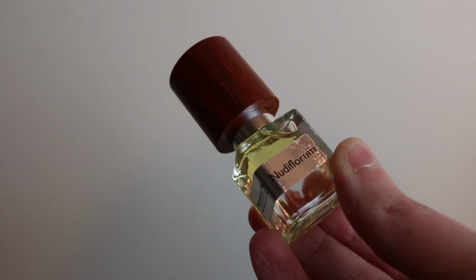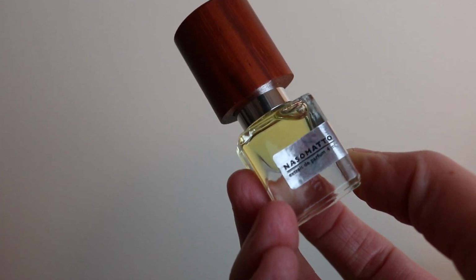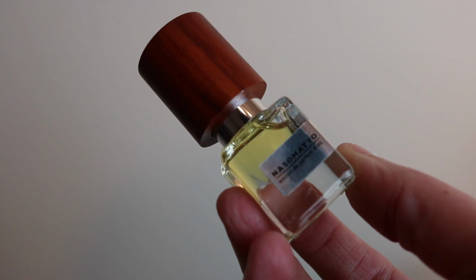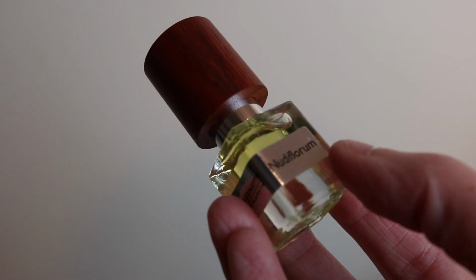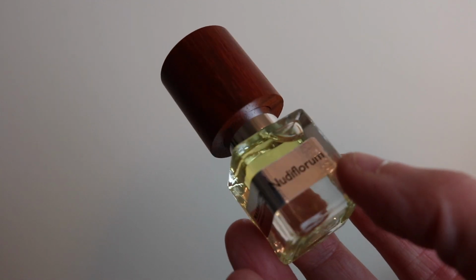So it was just funny. Okay, next I've got my 3 little 4 ml Nazamata oils. These things are tiny, but they're fierce. These will last me an entire lifetime. It's only 4 ml of oil, but you literally need just dots because they're so incredibly powerful.